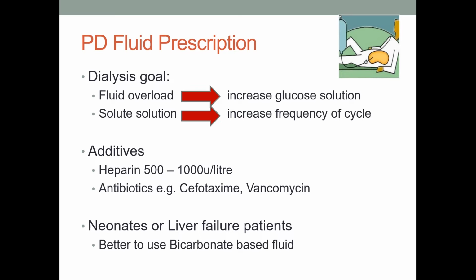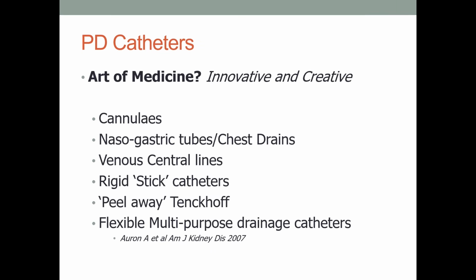We also add antibiotics, initially intravenously, a single dose of vancomycin. But if we send the peritoneal dialysis fluid off for microscopy, culture and sensitivity, and there are cells or evidence of a peritonitis, we would add antibiotics into the bag, depending on what your organism sensitivities are. For neonates and for liver failure patients, if possible, it is better to use bicarbonate-based fluids.